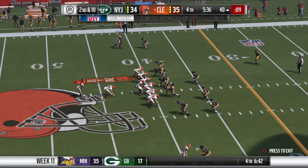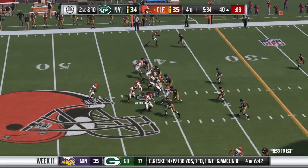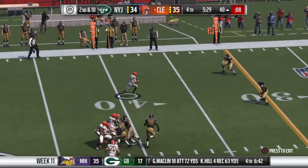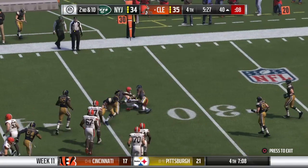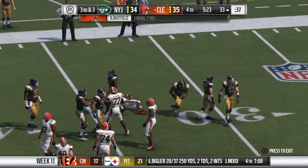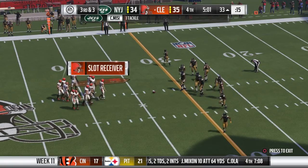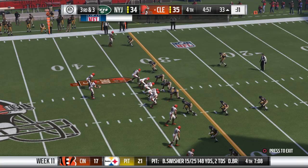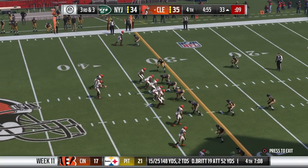Here we go. Back to throw now on 2nd and 10. And an alley to run. And he's going to get it down to the 33-yard line here. Call it a pickup of 7, and they're going to have a 3rd down. They brought in an extra defensive back here, so probably not expecting a run on 3rd and 3.